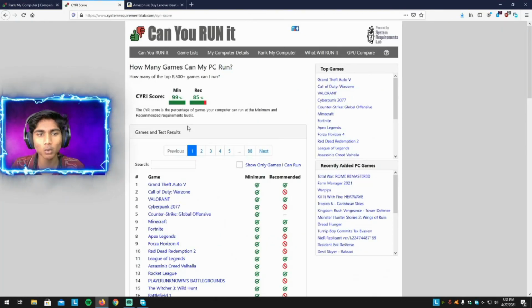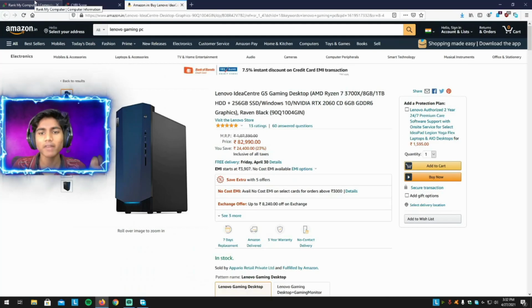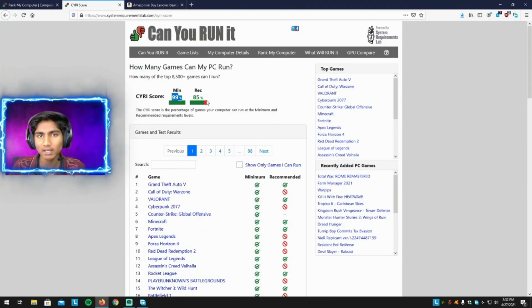And yeah, so minimum 99%, guys, almost every single game. The Lenovo IdeaCentre G5 gaming can almost run every single game in the minimum system requirements. And recommended, it's 85%, which is definitely not bad. If you upgrade your RAM, it will probably be 99 or something. Once I get my RAM, I will upgrade my PC and I'll show you.